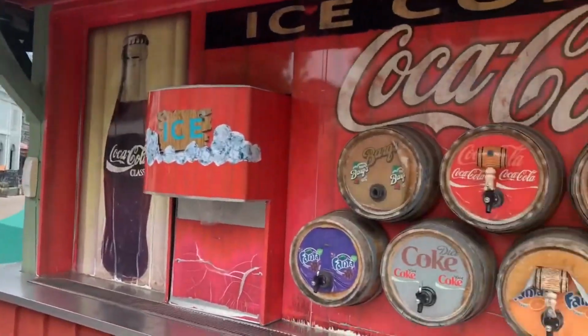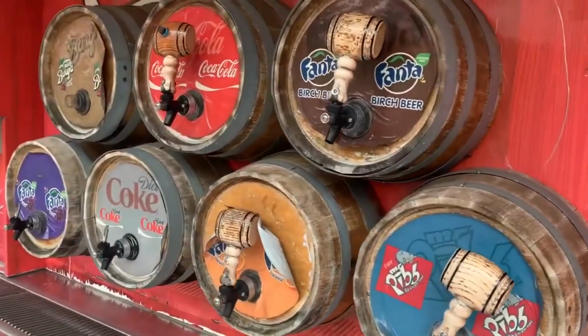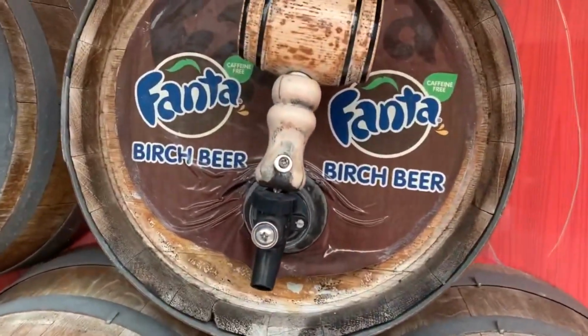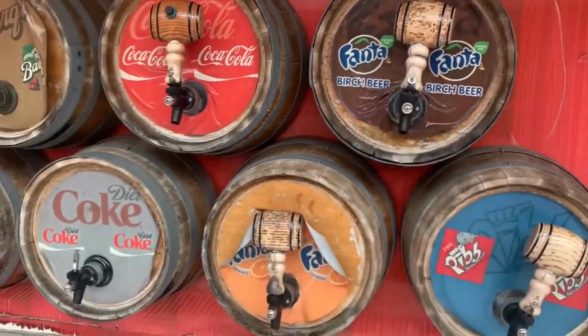This little soft drink dispensary is awesome. It's got the whole keg aesthetic to it. And actually, I've never seen this before. Phantom Birch Beer. Kinda wanna try that. I mean, obviously this isn't on right now, but I want to try a Phantom Birch Beer. I've never had one before.